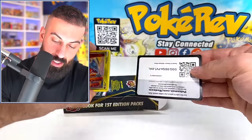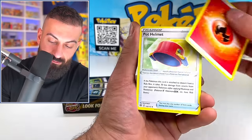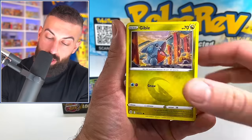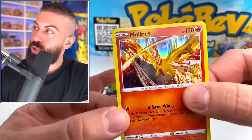Okay. Not the craziest packs, but again, this is what we do. This is the risk that we take here. We got Fire Energy, and we can still have a nice, great card, though. Those have varied so much. Shroomish and a Moltres regular holo.